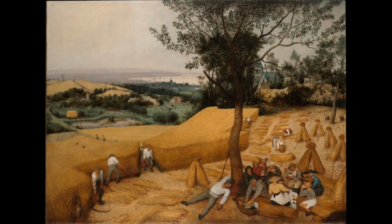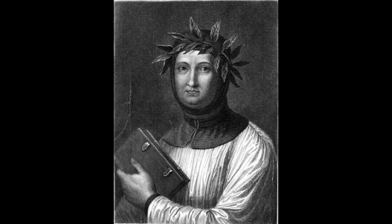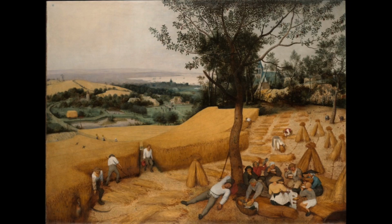The very idea of the genre painting comes from the humanist movement. Humanism was an intellectual movement that developed in 14th century Florence with the poet and scholar Francesco Petrarch. Petrarch argued that the thinkers and artists of his time should follow the examples set by classical Greek and Roman scholars, and that human life was a subject worthy of being studied.